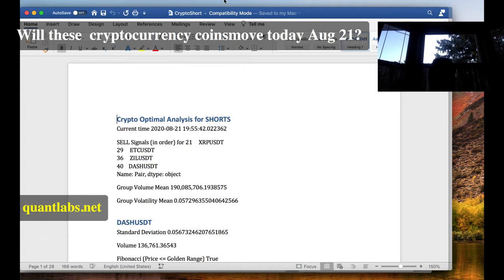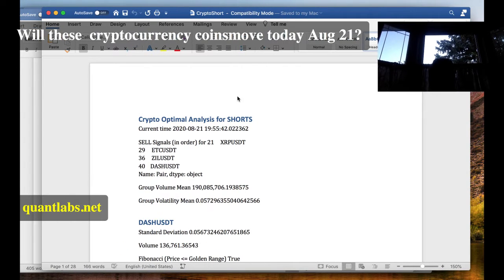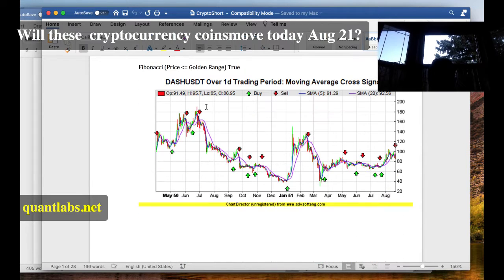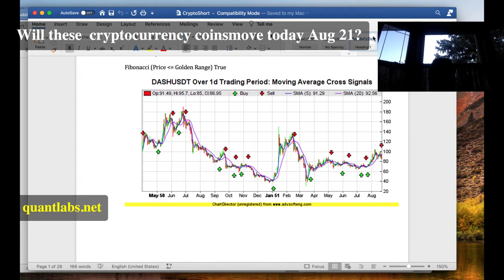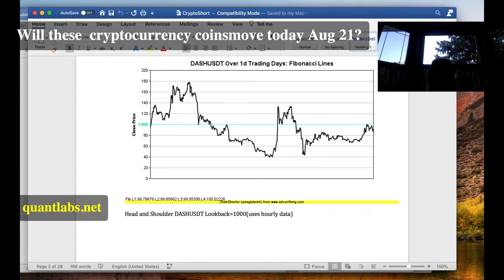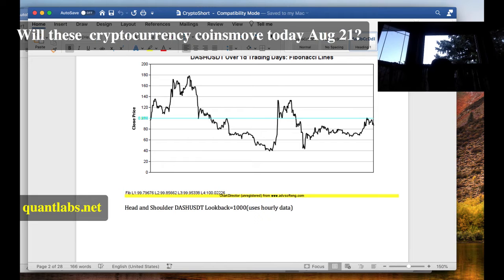First we can sort everything by shorting opportunities. There's a few here: Ethereum Classic, ZIL, and Dash. So let's look at Dash. I can see that we have our moving average crosses, not the most reliable, but what I will show you is it's a negative trend. Last I heard, there is a new fork or some new investment in Dash from the Bitcoin Cash crew. You can see here in the Fibonacci levels, it's been a little battered down.